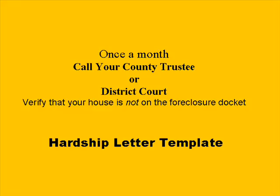Next, after you officially file your supporting documents, including the rest report on top, call your local county trustee and/or district court once a month to make sure your foreclosure case is not on the docket. You can probably do this online, but it's not anything to be left to chance. Until it is, enjoy your free house. The foreclosure court will uphold your single file submission when you can prove it with the mail receipts.